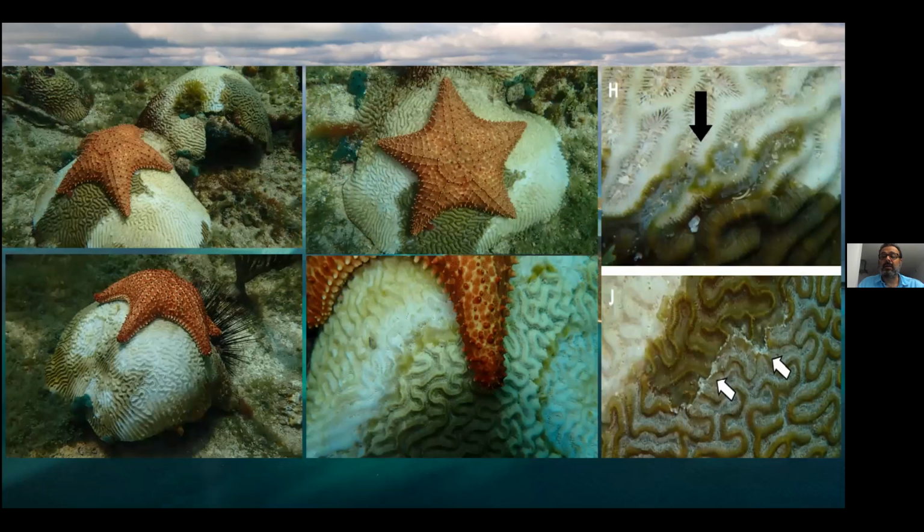These are some of the photos. What I want to highlight here is the sloughing tissue and how the sea star predates. On the bottom right part of the photo, you can see the ambulacra when you remove the sea star from the diseased colony.